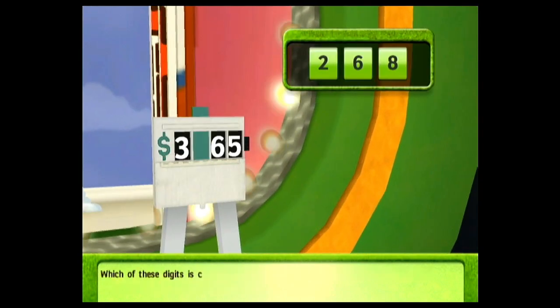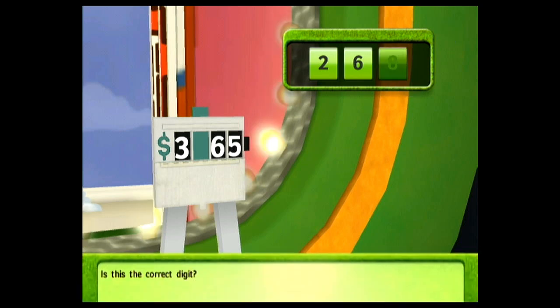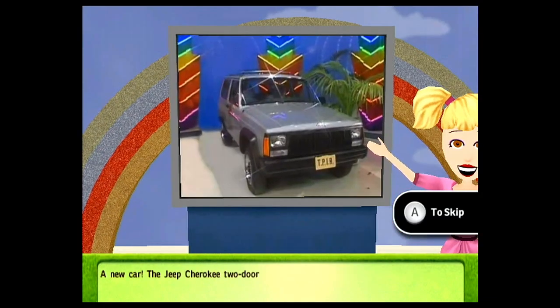Which of these digits is correct for the prize? Is this the correct digit? Yes, it's correct. One of the numbers from this prize is the middle number for the grand prize. Good luck. A new car.